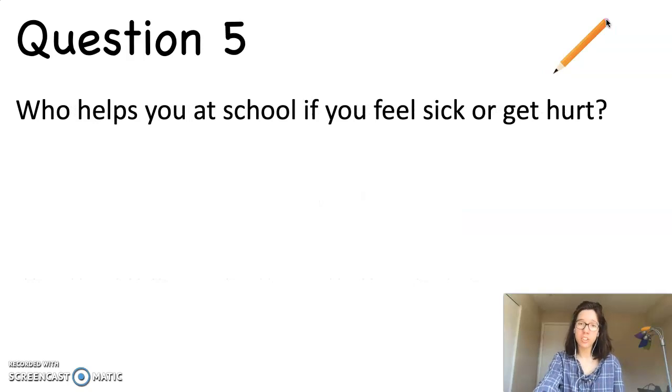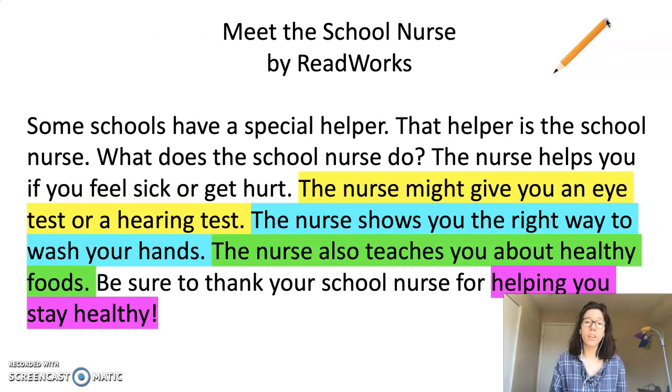So now we're on to question 5. This is a question that we'll need a pencil for, because for this we'll be writing our answer rather than choosing A, B, or C. Before we answer question 5, we're going to read our story. If you notice, there's certain colors showing in the story from where we found answers last time. With our pencil, we're going to be underlining. All right? So listen to the story one more time, and then we'll answer question 5.